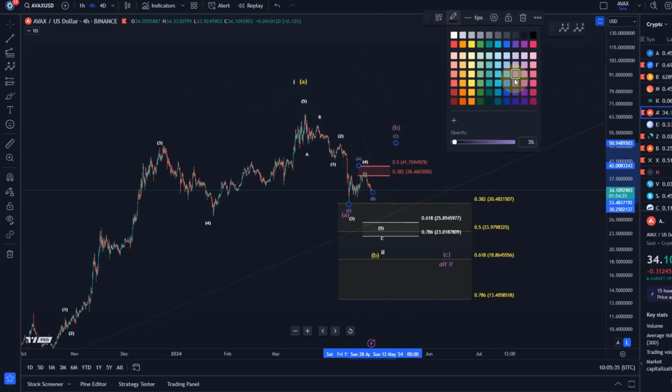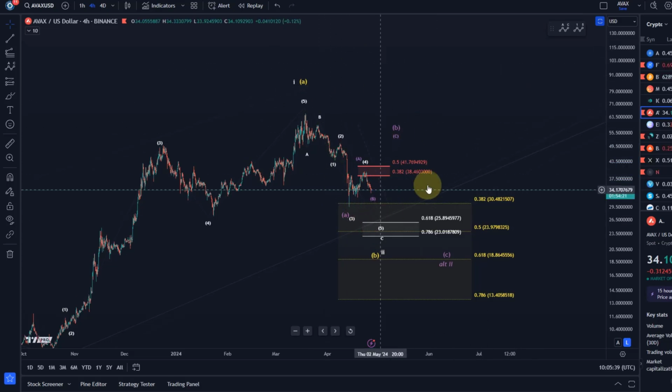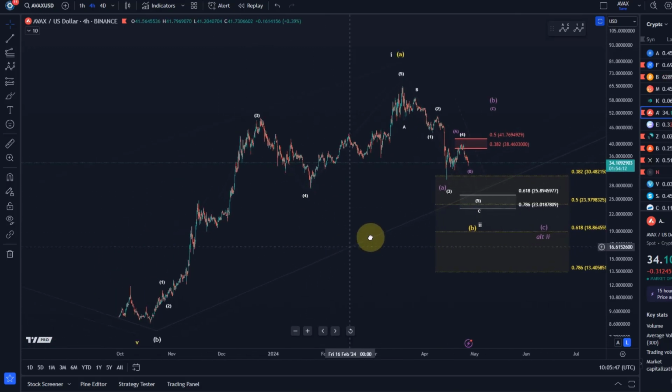Just trying to find the right color tone. So that's sort of what we're dealing with: back-to-back corrective price action at the moment. Very, very boring, but it is what it is sometimes in the market. We haven't had that for a long time.